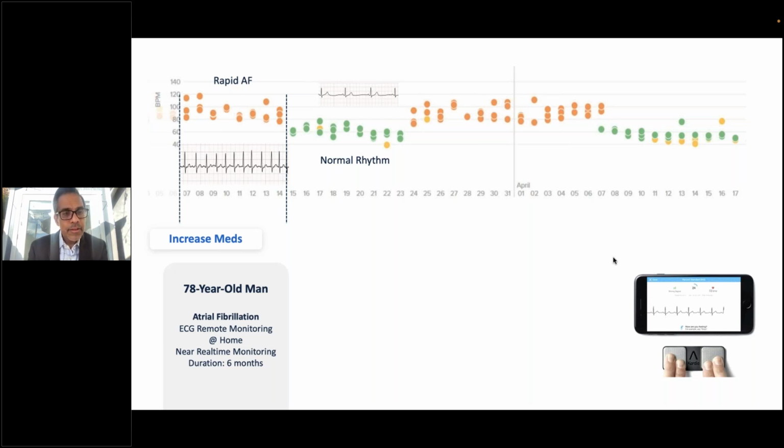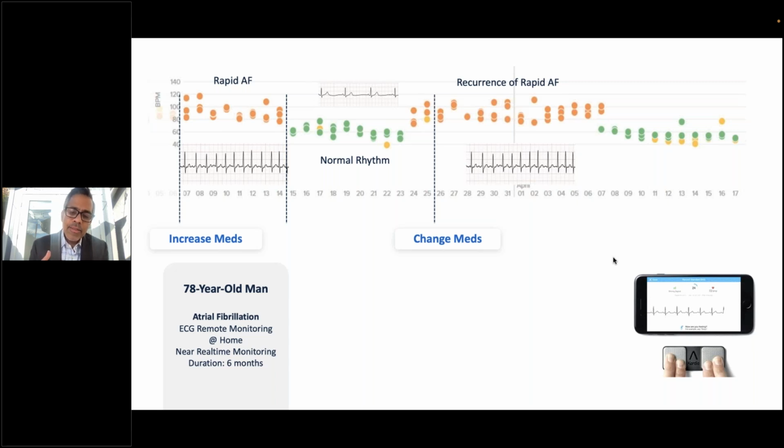And we can see the conversion of the heart rate that was fast to normal. We can see this resurgence back to rapid and recurrence of rapid atrial fibrillation. But this is also not just the measurement, this is also conveying risk in a person, right? Are the treatments that are being used effective? Are they not? Do they need to change?